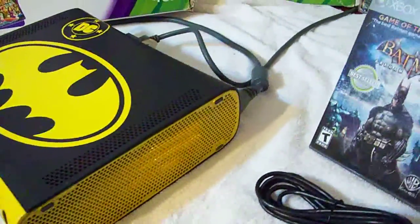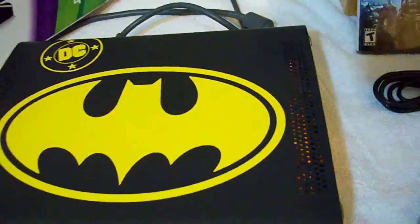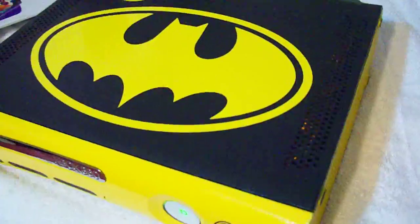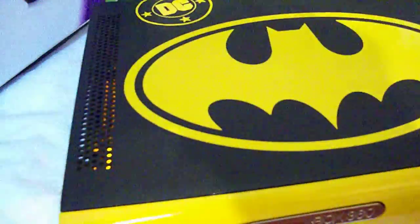Welcome to Super Custom Mods, up for auction today on eBay. We have this Xbox 360. It's an Elite. It's been modded with a 12-volt fan mod, and it also has yellow LEDs inside. It illuminates very well at night, glows real nice and yellow. It has the custom decals on it.